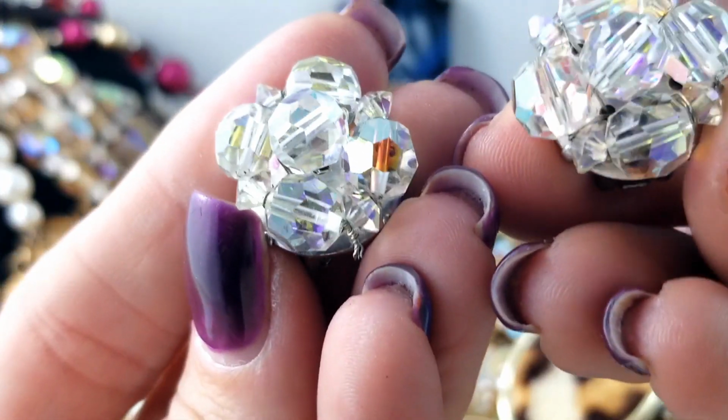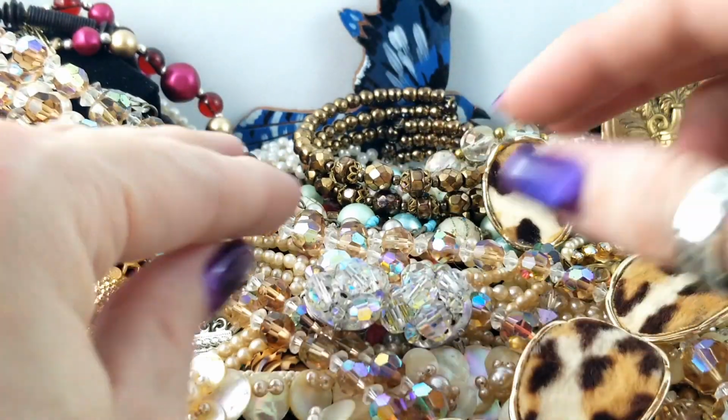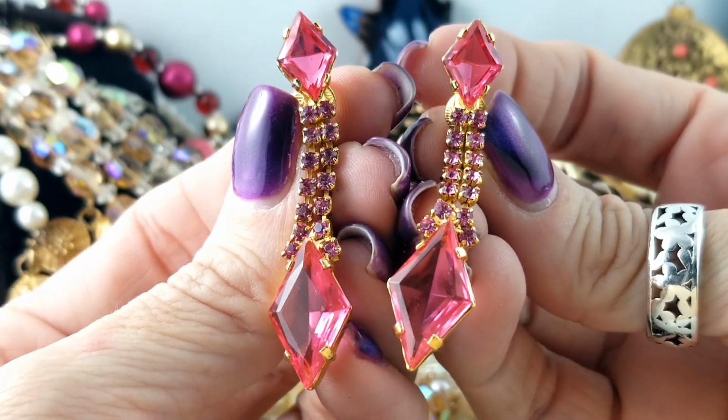Here's a pair of AB coated crystal cluster earrings. And let's see, one more pair of earrings here. These are sure beautiful, if you like pink. Look at those.